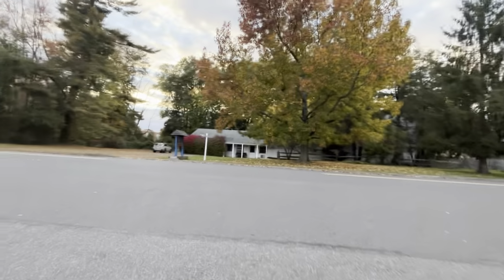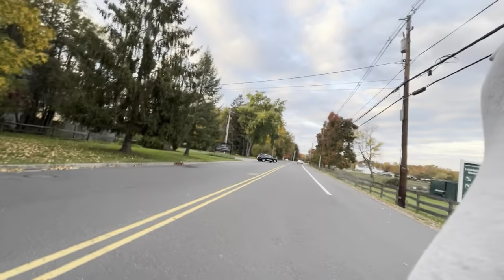Children, always look left, right, left, right, left, right, left, right.